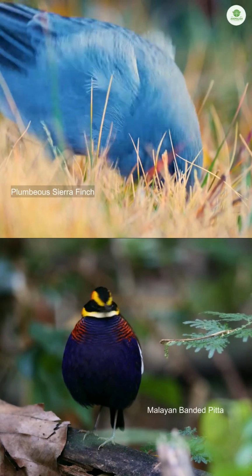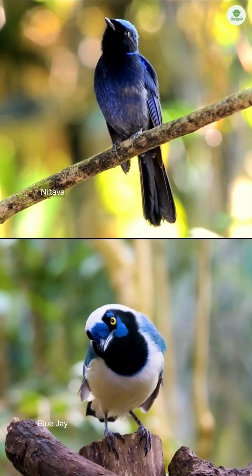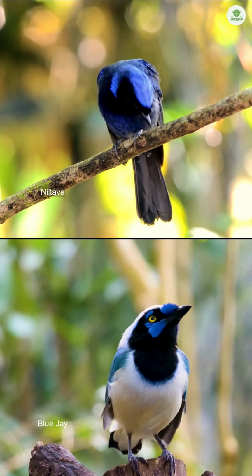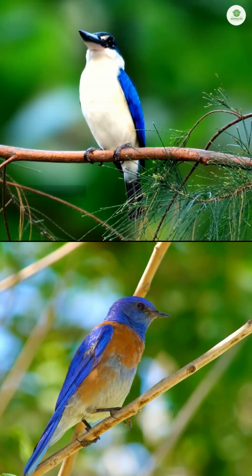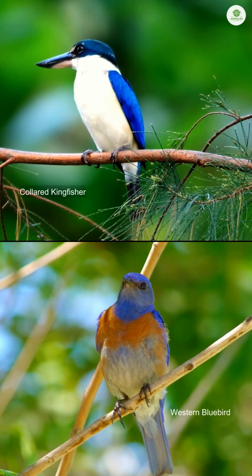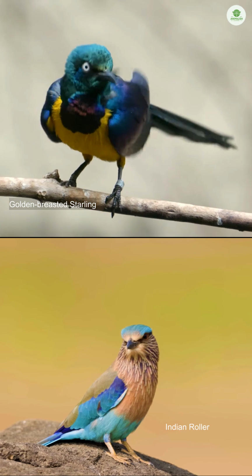Bluebirds. Beyond the beauty, there's a secret to a bluebird's brilliance. Unlike most bird colors, their blue isn't from pigment. It's a trick of light interacting with the microscopic structures in their feathers. These tiny wonders act like prisms, bending and reflecting light to create the stunning blues we see.